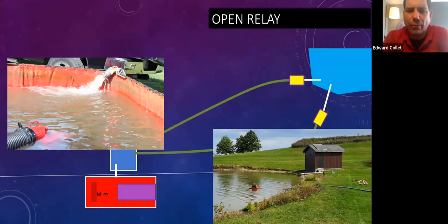These are just some tools to be a little more flexible, using the open system of portable pumps and temporary portable tanks to give us more options with water supply when there's a scarcity of resource and we need to optimize how we're dealing with it. So that is what I have for my presentation.